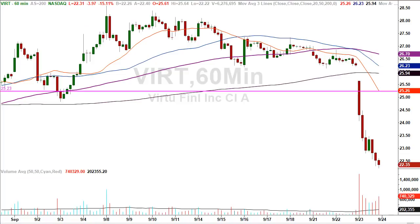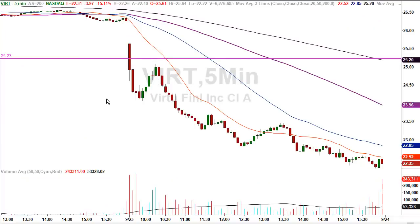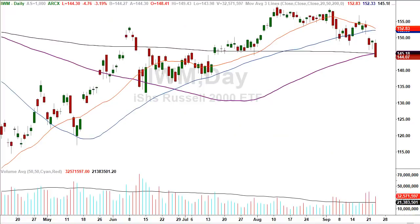VIRT, Shitburger Central. 10:30 candle closes at 24:31. The trade is over. Here's a 5-minute chart. You can see what happened. What happened was the number was simply wrong. That's why we use stops. We move on. How about Camp IWM? Check this closeout.